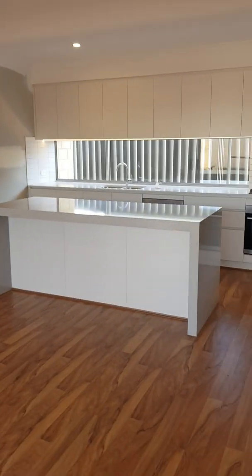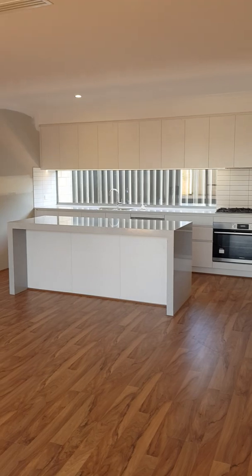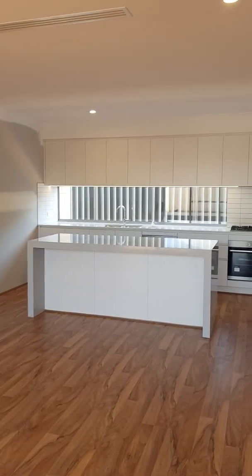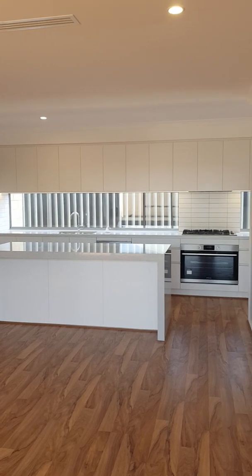This then is the kitchen. Let me go stand back a bit. So there's the kitchen island, which is grey stone top, and then you have the white stone top for everything else in the house.